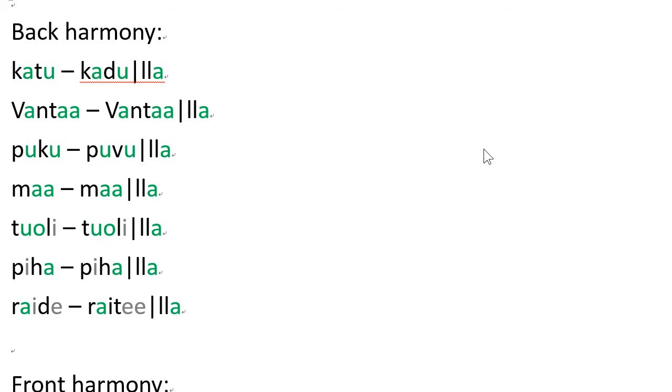Tuoli, you can see e here, but e doesn't matter. It is a neutral vowel, so just ignore it, just pretend not seeing it. Tuoli, a chair, tuolilla, on a chair. Piha, yard, pihalla, on a yard, or in a yard, or whatever you call it. Raide, that's a track, and raiteilla, it's on a track.